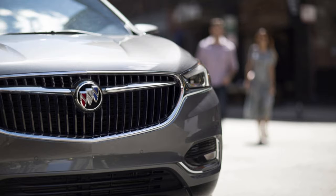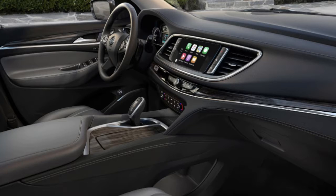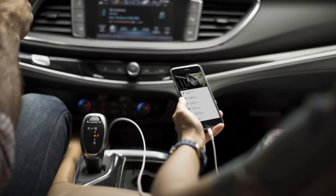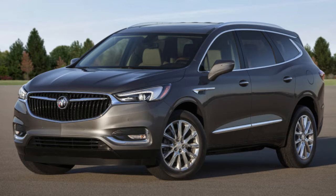Our first impressions of the new Enclave came not from the driver's seat, but from a captain's chair in the second row, which is the traditional seating arrangement for a true captain, of course. We were riding from the Atlanta airport to a studio to learn more about the vehicle. That very first impression was, wow, this interior is really nice.